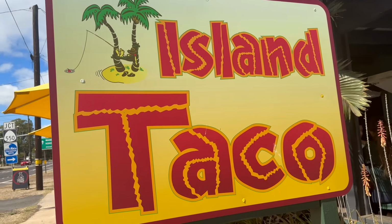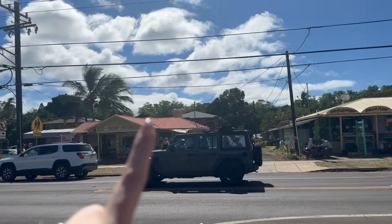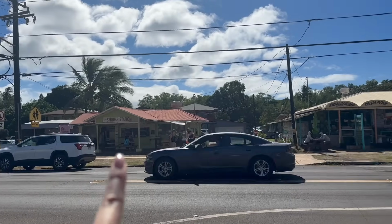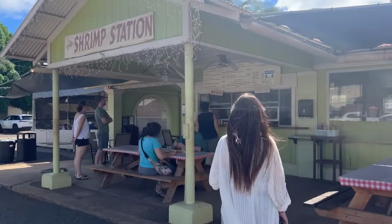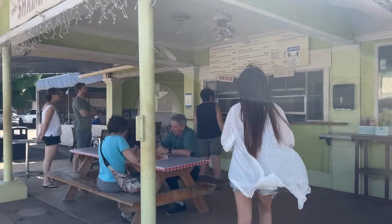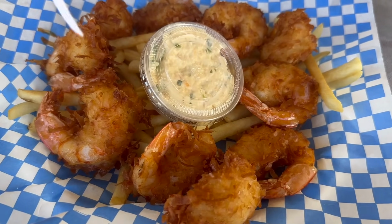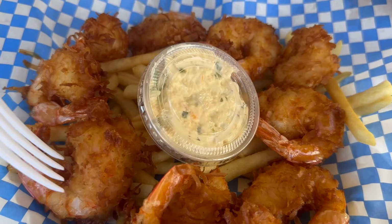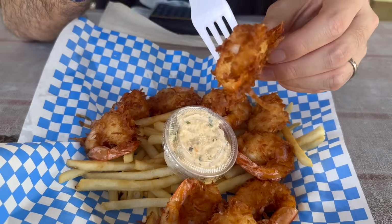Okay, so right across the road from Island Taco, we are heading right to Shrimp Station. And then they even have another restaurant there too. Next up, we are trying the coconut shrimp. And it is breaded with coconut flakes and fried to perfection. Let me know what you think, Hubs.